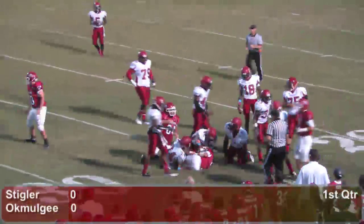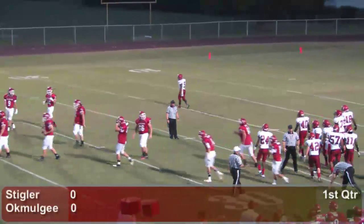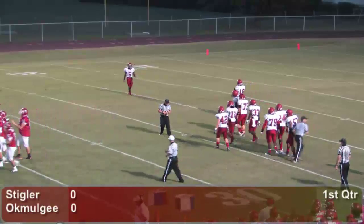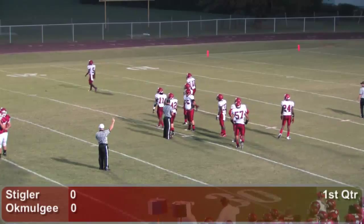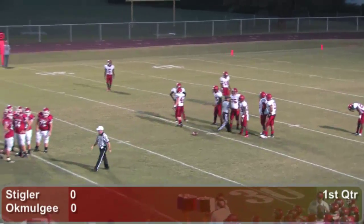Trace Jackson this time in right off the right side. Jeremiah Williams on the stop. About a 6-yard pickup on the play. It's probably 2nd and 4. The ball just shy of the 25-yard line in Bulldog territory. 2nd and 4.